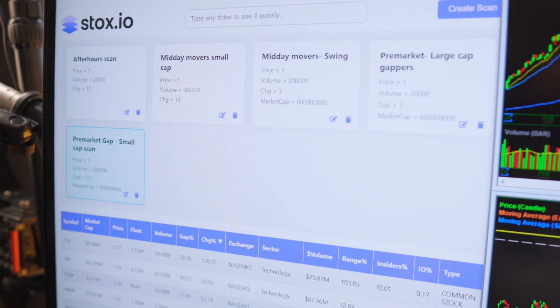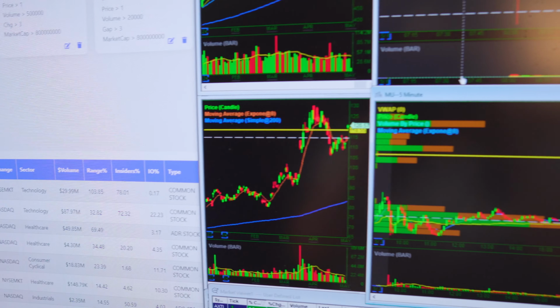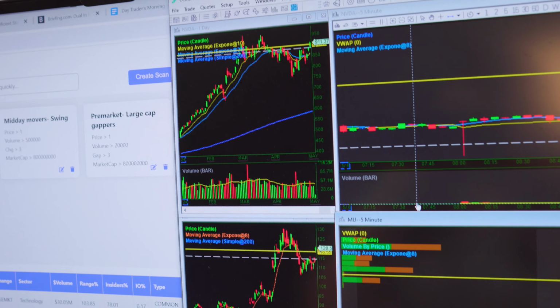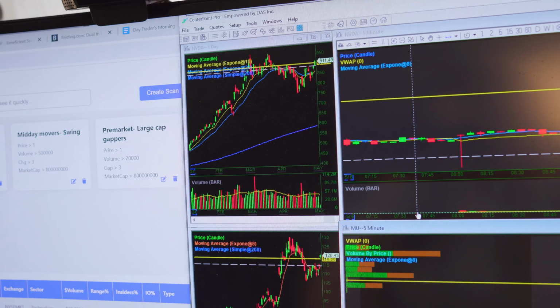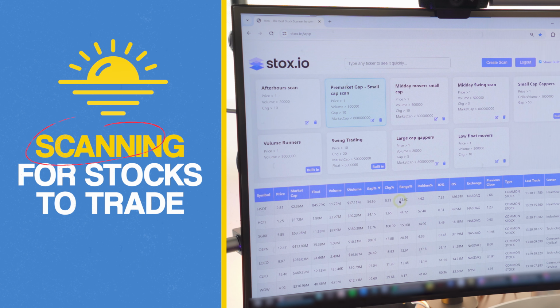So you can see I have my trading platform up, my scanner up, and I'm getting ready to do the most important step, step number 1 of every single day, which is scanning for stocks to trade and selecting the right kind of stocks to trade.